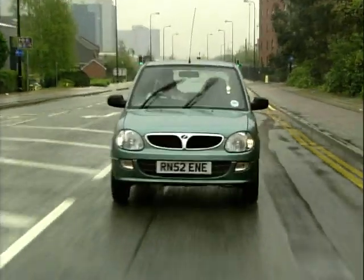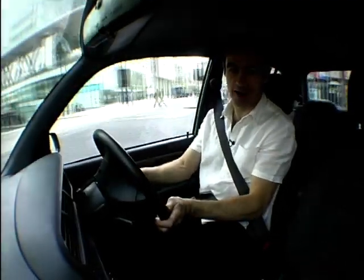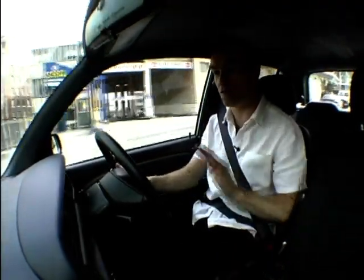Now, if you want an example of a car being very nippy around town, this is it. Oh, look at that. It's very fast off the mark. After that, though, don't try to show off too much. Kind of slow down as if you've just done the great takeoff and you're being very cool about it.